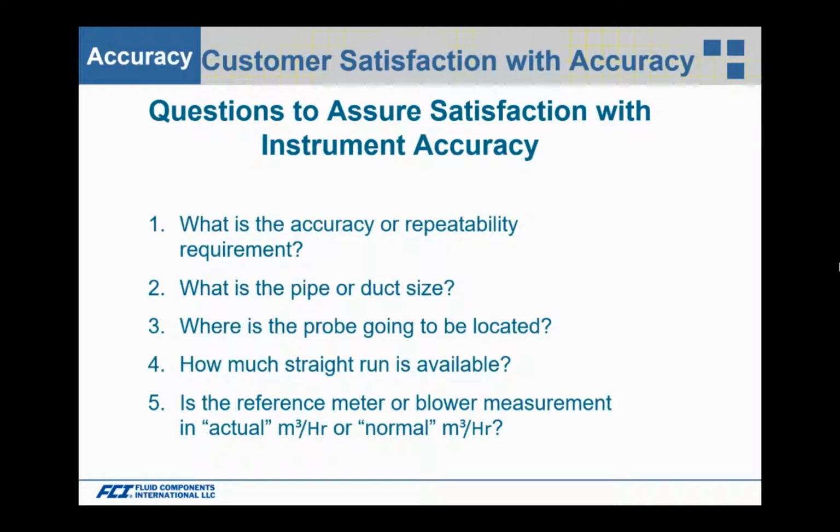Typically in the industry, it's a standard of 10 pipe diameters of straight run, no obstructions, upstream from the flow meter, and 5 pipe diameters downstream with no obstructions. But in a lot of cases, and you saw some of those pictures, that's not the case. So we need to understand what the straight run is in the application. And then, is there a reference meter or blower measurement?